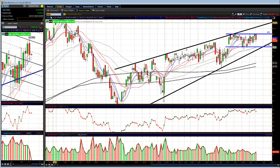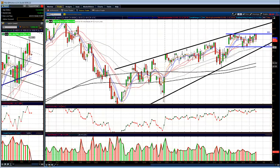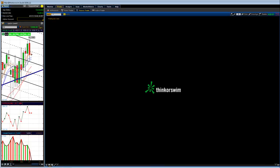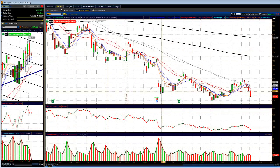A lot of the selling pressure in the Qs today was caused by Apple. If I could just bring up Apple real quick, because I definitely want to finish going through these indices and some of these commodity sectors for you all. But Apple was down 3% today, down $13.75.